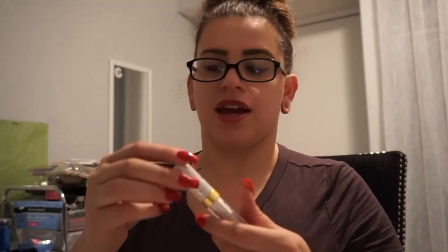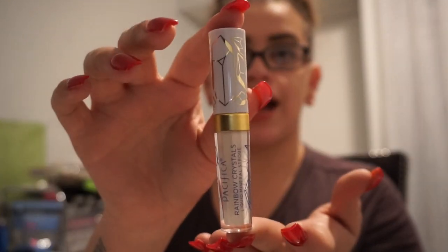Let's see. Ipsy. Oh no, wait. This isn't the extra one. 1, 2, 3, 4, 5. So what's extra about it? I have the same amount that I got. Okay. Anyways, so this is the highlighter.